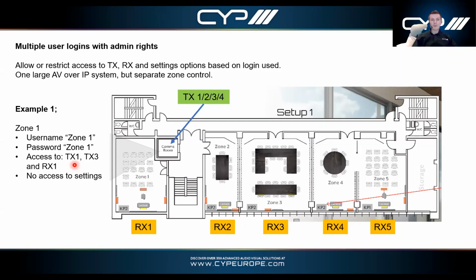It's very cool. The nice thing with that, we've said before, you can see in this example, there's supposed to be dividers between the rooms. If this room was suddenly opened up as one massive conference center, you could have a command that says, right, send all of the TXs to every single RX. You could suddenly incorporate it into one large meeting space, or you just have it separate. Exactly. You just create another zone.